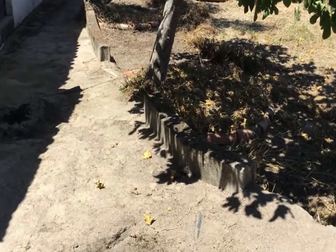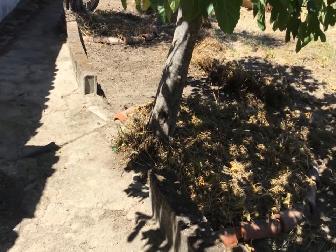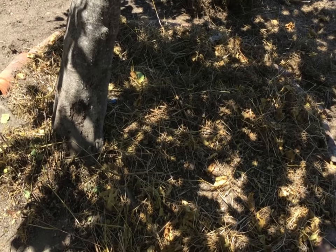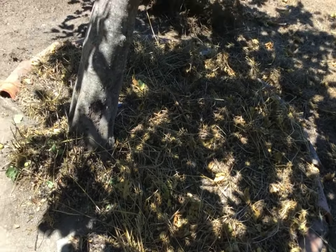I have got some watering devices that I'm going to put in for when I'm not here, but this is what I've done today. I've just cleared a little bit of that ground, and I've used all that, which is going to make, I suppose in a few weeks or months, a good base for compost. I'm going to add some more soil to the top, and my wonderful neighbour is going to bring me some bags of compost because I currently don't have a car.